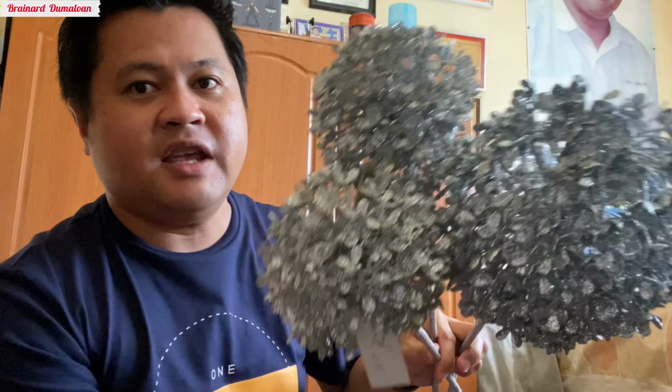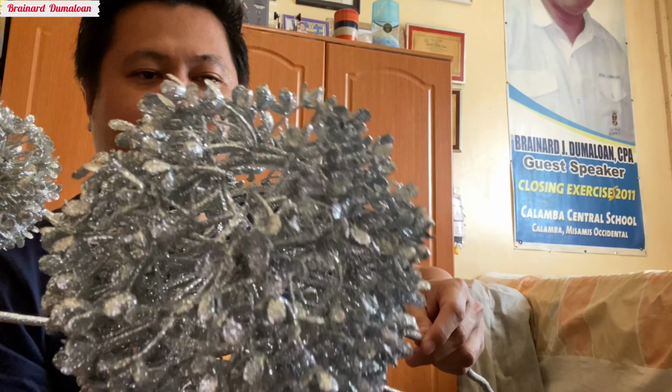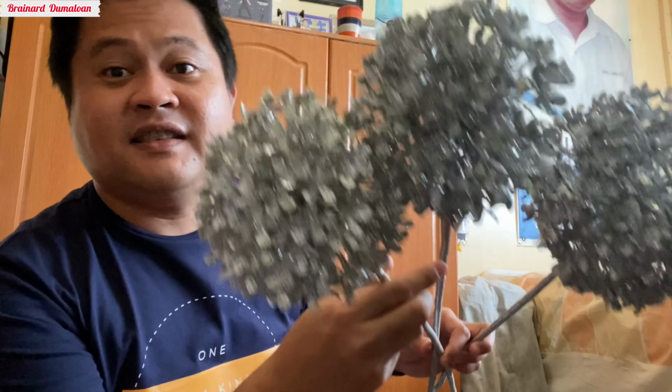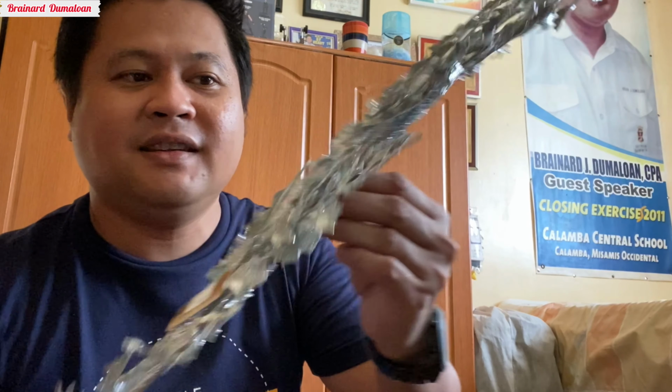Next guys, we have these flowers. So we have 2 small flowers. And then we have this big one. For the small flowers, it's worth 60 pesos per piece, and this big flower is worth 98 pesos. We also have this one guys, we have 2 pieces for this one, and this is worth 90 pesos per piece.